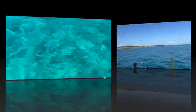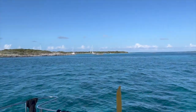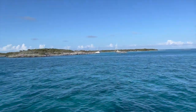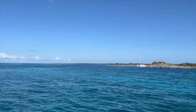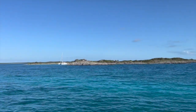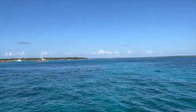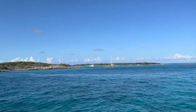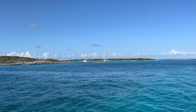Crazy beautiful. And here we are approaching Allen Cay and our anchorage for the evening. It's really pretty. Super idyllic tropical island. Very nice. We've got a bunch of sailboats here too that will be our neighbors for the evening.